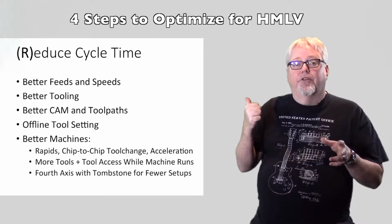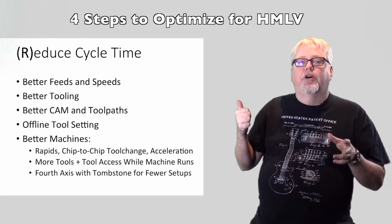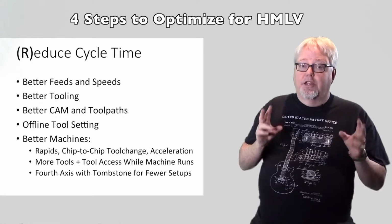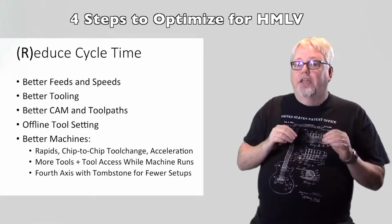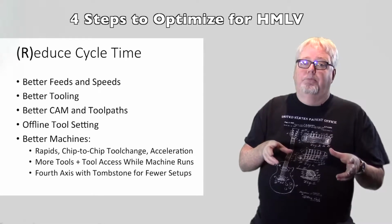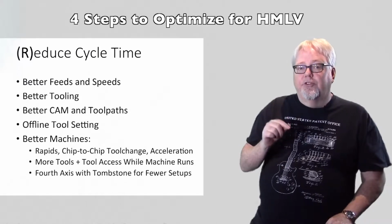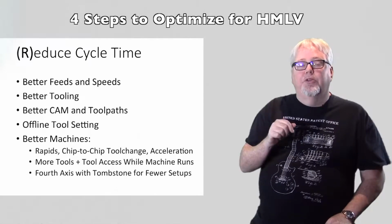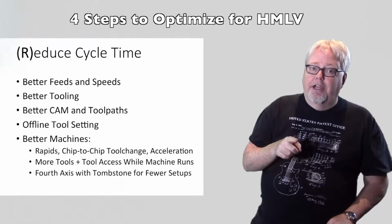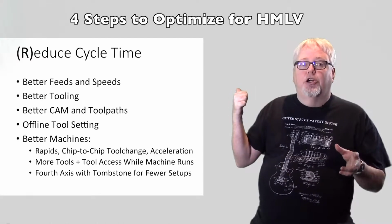Better tooling is another. By spending a little more on your tooling, you can improve your cycle times across the board. Likewise, if your CAM doesn't offer the latest tool paths or you're not using them all to their fullest potential, now is the time to up your game. Offline tool setting can also improve your cycle times because you don't have to stop the spindles to do it.